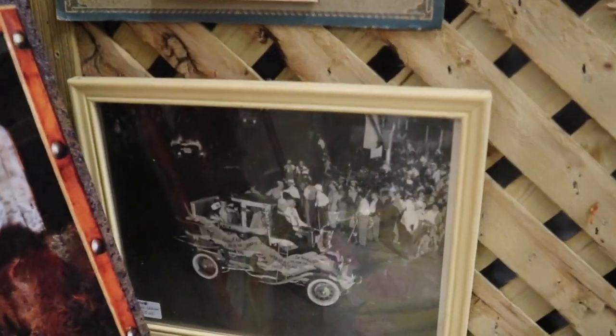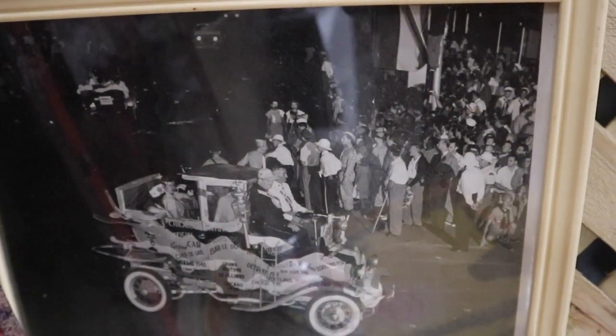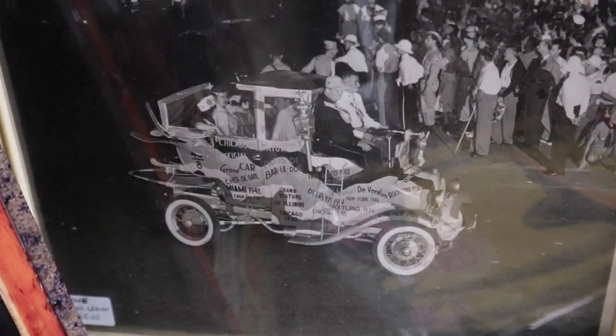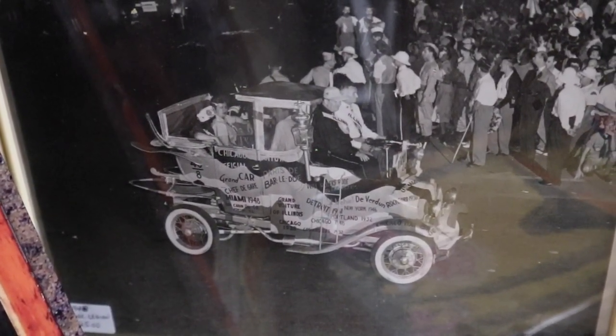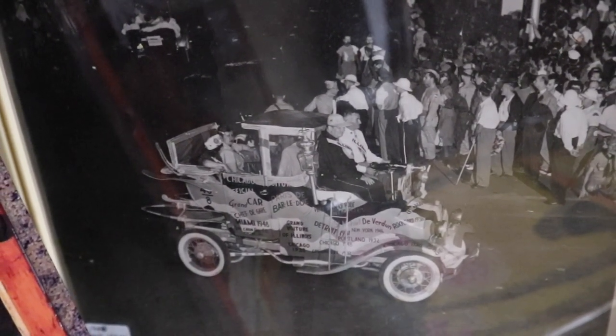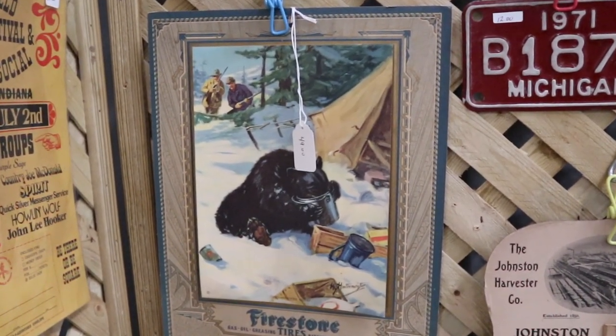And then look at this crazy car. An American Legion car in a parade in 1948. Look at that jalopy and what they've done to it. It's definitely a send-up of 1920s jalopies where they paint slogans all over everything, but that one's got that crazy paint job under it too. That's pretty cool.